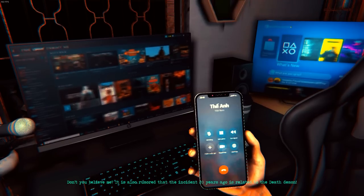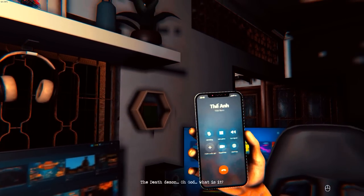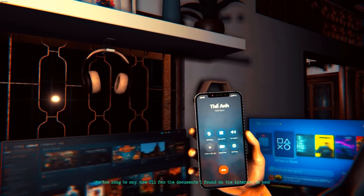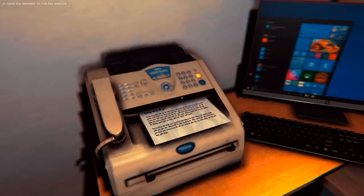It's also rumored that the incident 20 years ago is related to the death demon. The death demon. Oh, God. What is it? It's too long to say now. I'll fax the documents I found on the internet to you. If I pay like $5 a month, I'd probably live here even with the death demon. You know what? I'd take my chances.